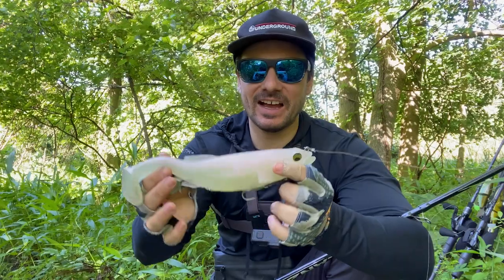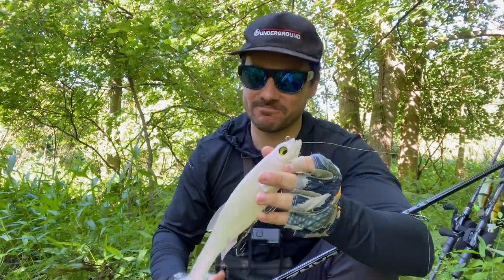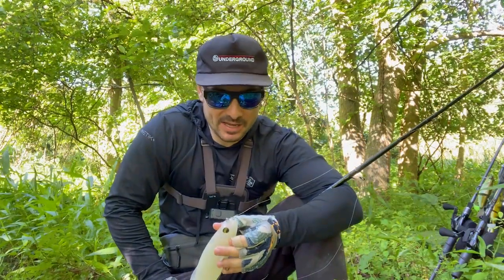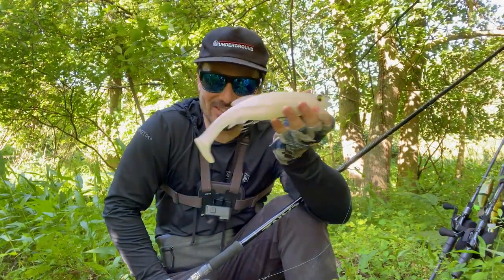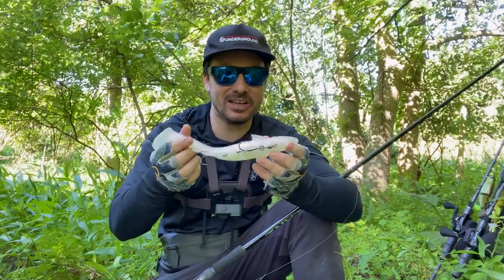And this is that albino pearlescent white color that is just an incredible color that gets bit. It's easily visible in pretty much any type of water, and it still looks natural. It's bait fishy. I don't think color is super important with these bigger baits like this. I think a lot of different colors work.